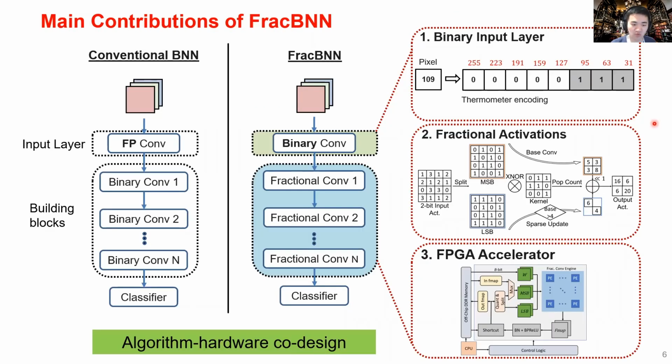In this work, we propose FracBNN using algorithm hardware co-design. There are three main contributions compared to a conventional BNN. One, we managed to binarize the input layer with minimal accuracy degradation. We address this resource inefficiency problem by using a novel thermometer encoding. Two, we use fractional activations to further improve the model accuracy. Essentially, we're computing a sparse binary convolution to update the binary convolution results in the base path. Three, we implement the accelerator of FracBNN on an embedded FPGA and deliver its real-time performance.